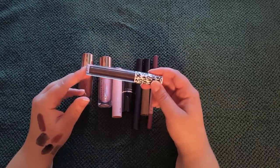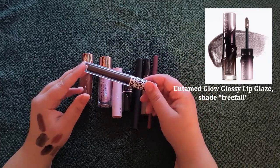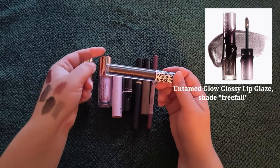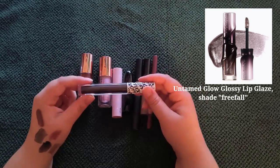I know that Kaleidos did a black one. That one was a little bit too sheer. I don't think that it's meant to look as strange as an actual black lip gloss, that Kaleidos one. So I didn't end up getting that one.